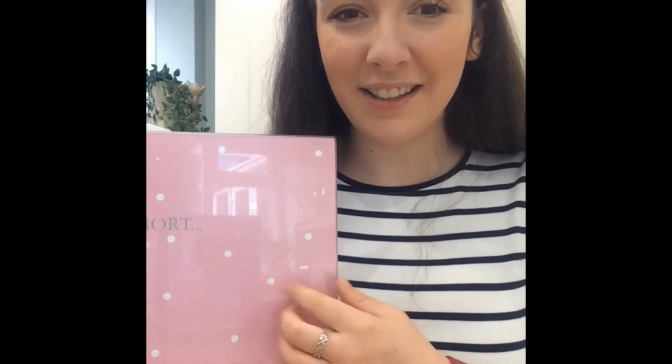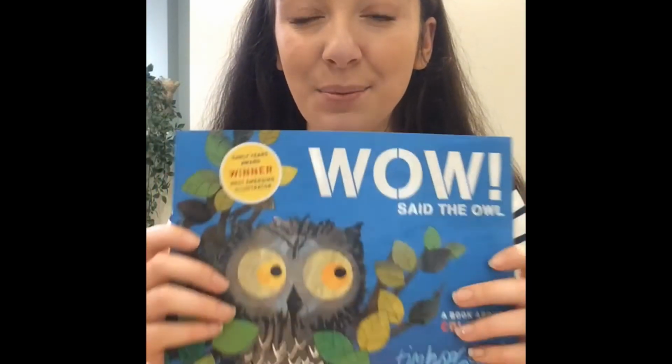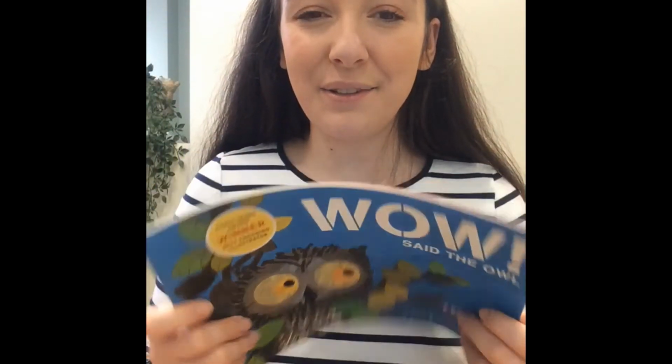Here is a chopping board I have at home. Now I have to be very careful with this one because I don't want to drop it. If I drop it, it would smash. That might be a clue about what material this is. Can you name this material? Glass. Good job.